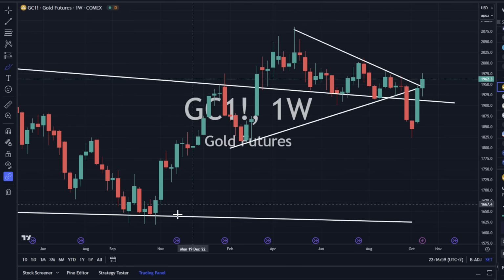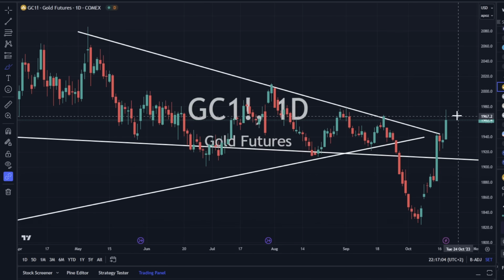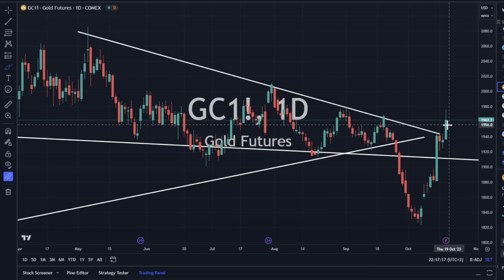Gold performing quite well today. I know we're hitting a little bit of this resistance line coming through, so we got a little bit of a wick at the top, but pretty decent showing in the face of a strong dollar and in the face of strong yields. So gold, we'll see how it trades over the next few days.